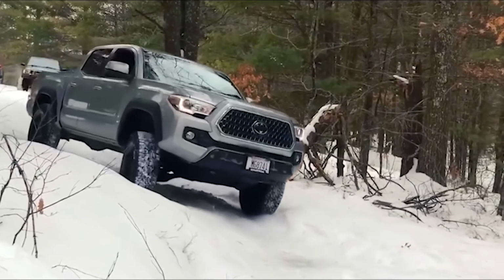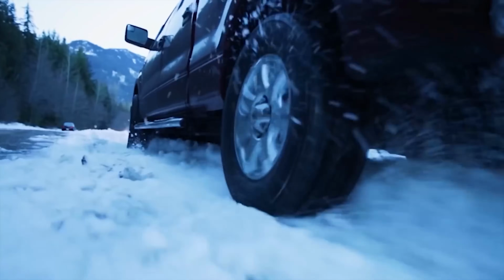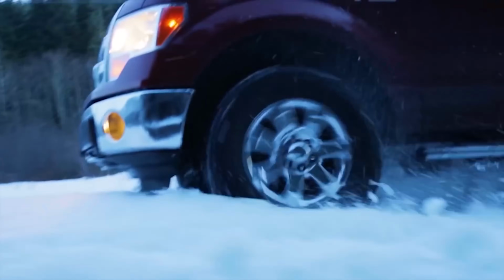Sure, you could just buy a dedicated set of winter tires and wheels, but sometimes that's just not in the cards. I'm Dustin with Custom Offsets, and today we're gonna be answering a question we hear pretty often. If I can only afford one set of tires for my truck, what tires would you recommend and why? Let's get it.